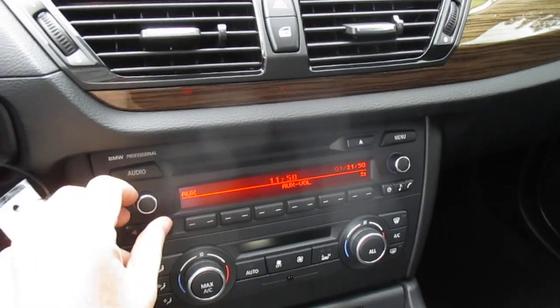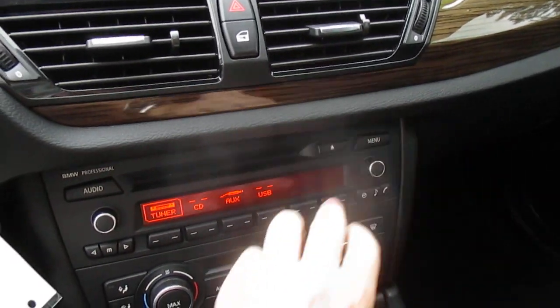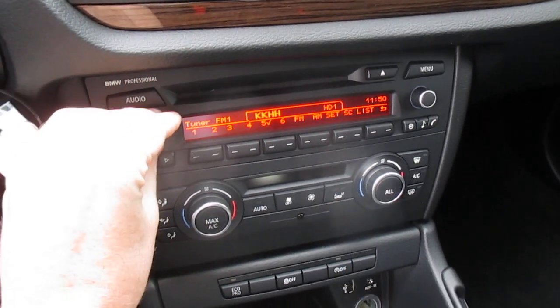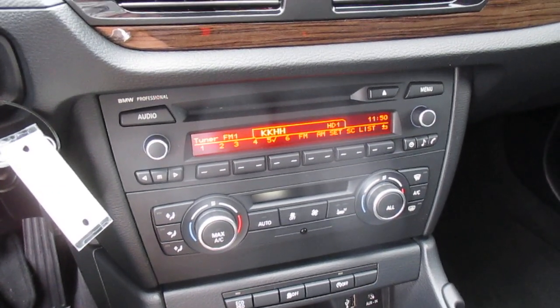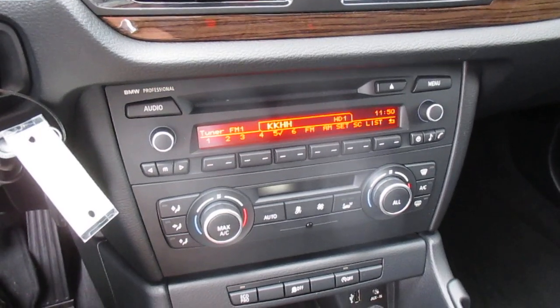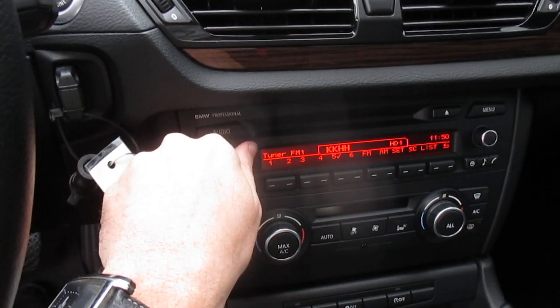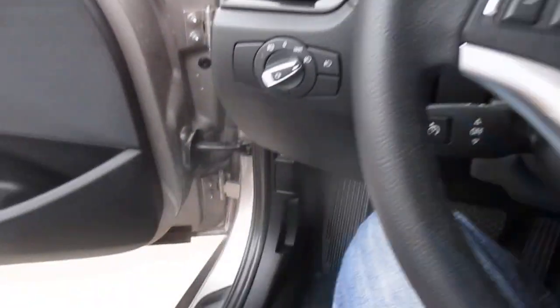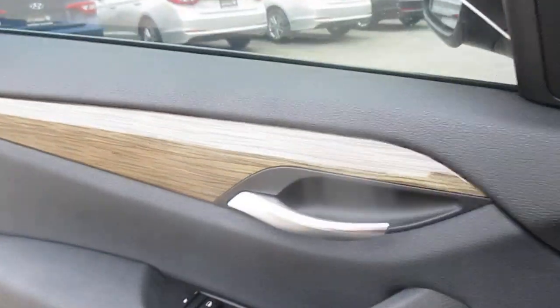As far as the stereo goes, it's not too loud, it's not too offensive in any way. Go all the way over to tuner here. I love that song, great one. But anyways, we'll go ahead and flick on the lights and the fog lights. Go ahead and pop the hood and get a look at the front of the vehicle.